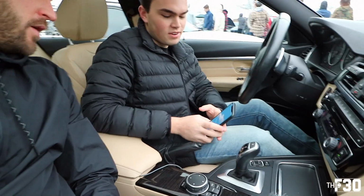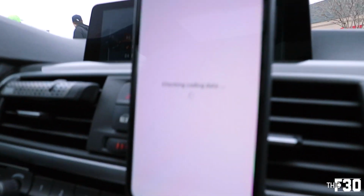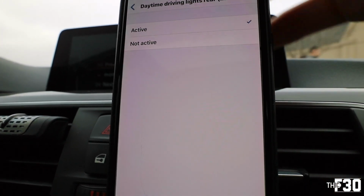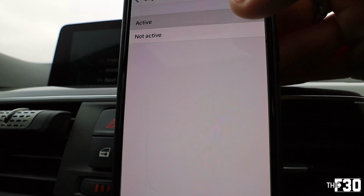Coding on the fly. We're coding the video that's posting in like 20 minutes, keeping your rear LEDs on, the LCIs, along with the DRLs, so they're always on. Anyone in the F30 game, say hi. Hey, guys. Identifying. I think I'm gonna do Nate's too after this section. Rear electronic module. All right, here it is. First one, active. Daytime driving lights rear, outer part, active.